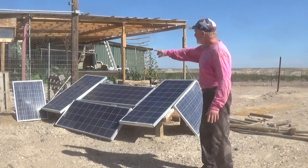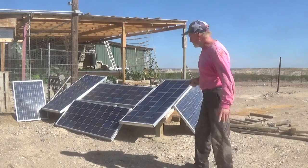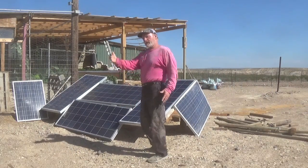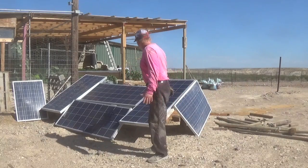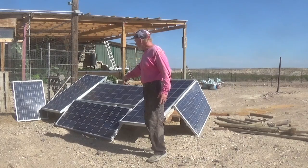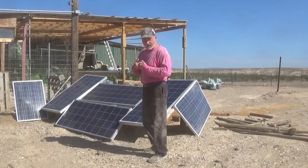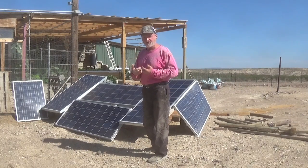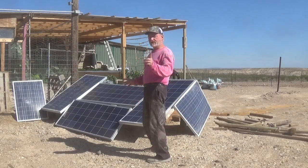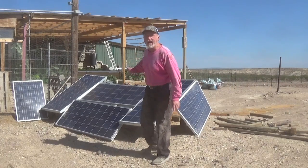I hooked this one up and this one up to catch the morning sun, and the rest of these are facing exactly 200 degrees from due north. That gets the optimum in a stationary system. That's the optimum direction to face it. 3 of them are at 31.5 degrees. This one here I just haven't mounted at 31.5 yet. 31.5 is ideal for where we are because we're at 31.5 latitude. So this is the system, and combined it puts out 720 watts. So I've got 720 watts possible here.